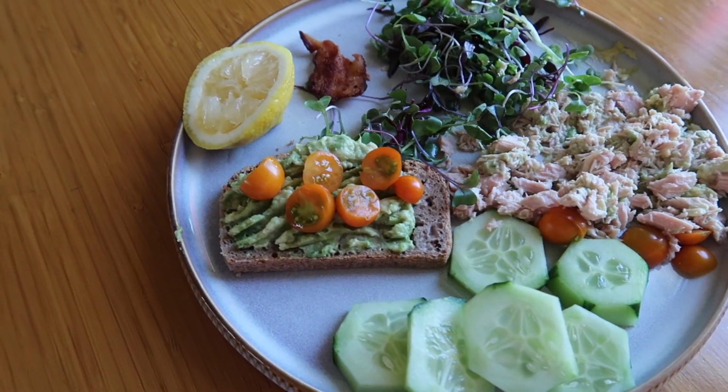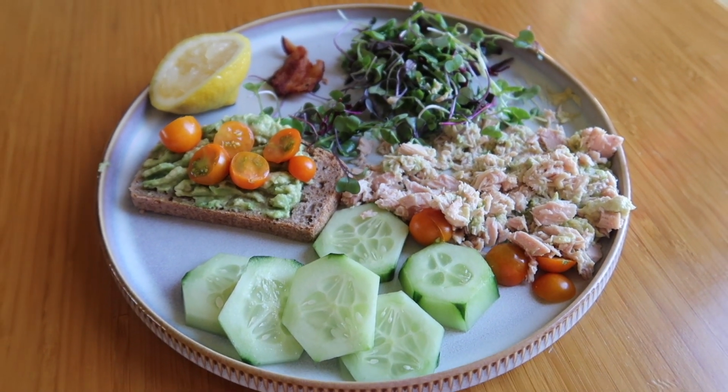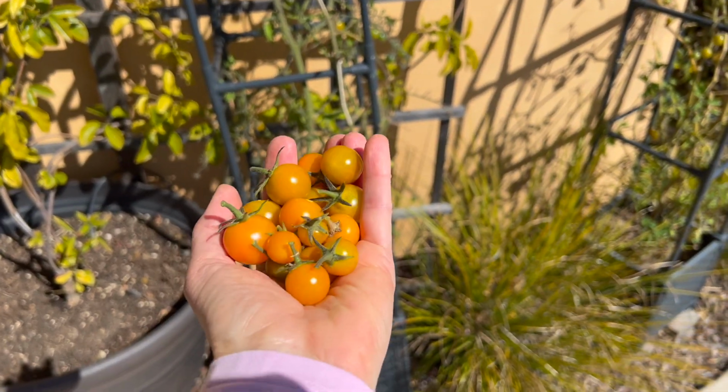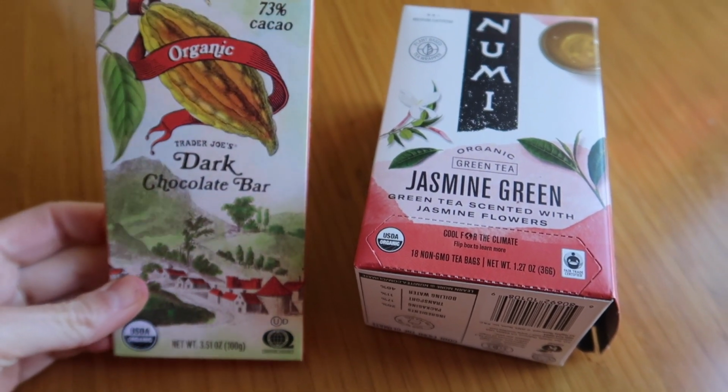So for whatever reason, I wasn't starving by lunchtime. So I had kind of a light lunch, but I wanted to keep it nutrient dense, with protein and fiber. So I ended up having a gluten-free buckwheat sourdough piece of toast with some avocados, some cherry tomatoes that I grew myself. Can you believe it's still winter time and I'm still growing my cherry tomatoes that I grew from last year? So that's just fun for me. I also had some cucumber just to add more hydration and some bulk to my stomach. And then I had that with some green tea and some chocolate as dessert.